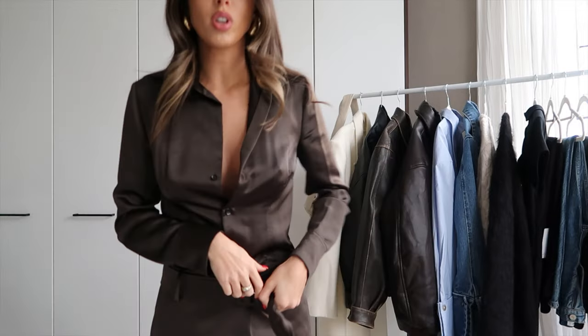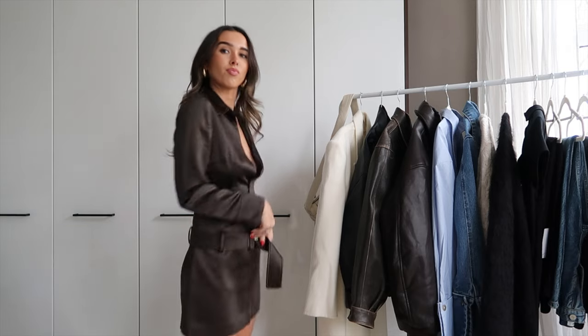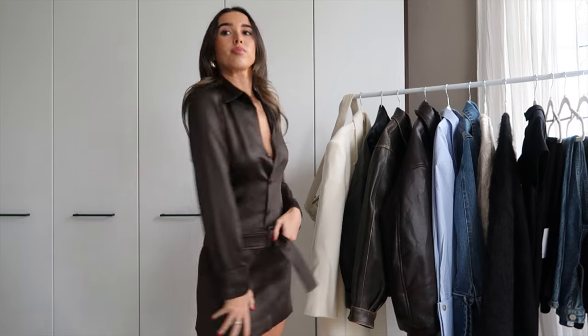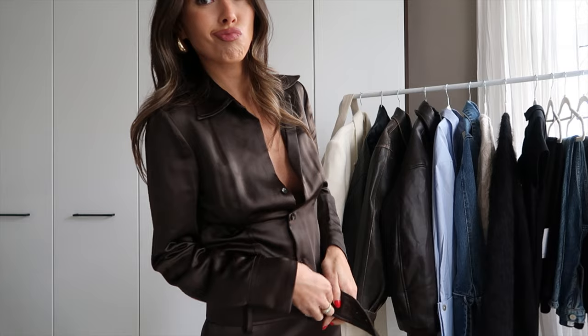Sadly I had high hopes of this because I love the colour of it. What do you guys think? I think sadly it's just not fitting me right and it's just a little bit big, so I think it's gonna be a no.